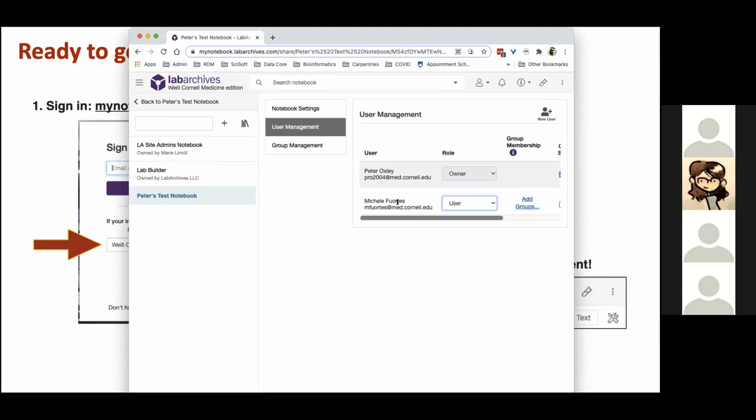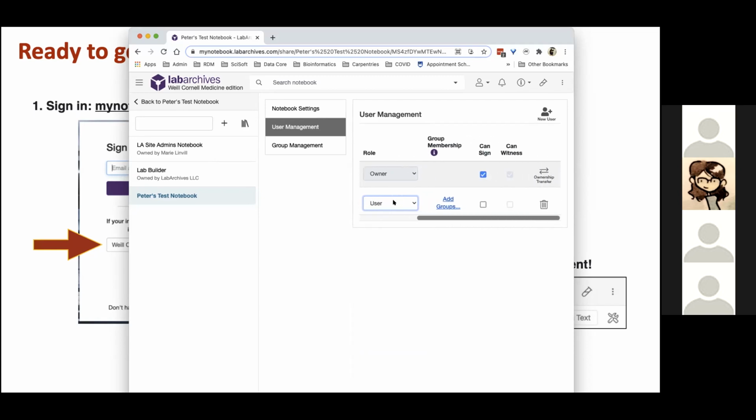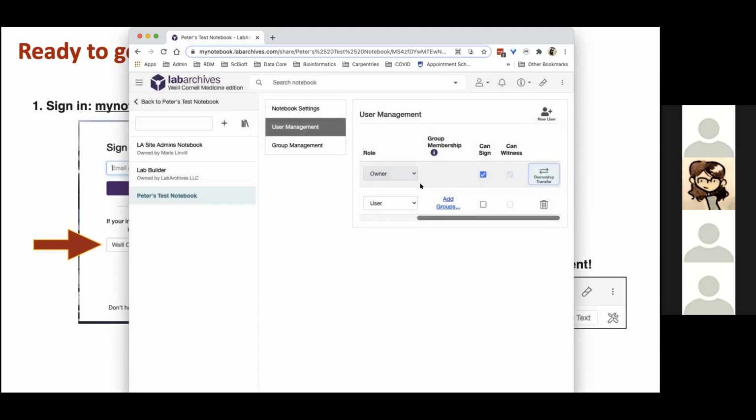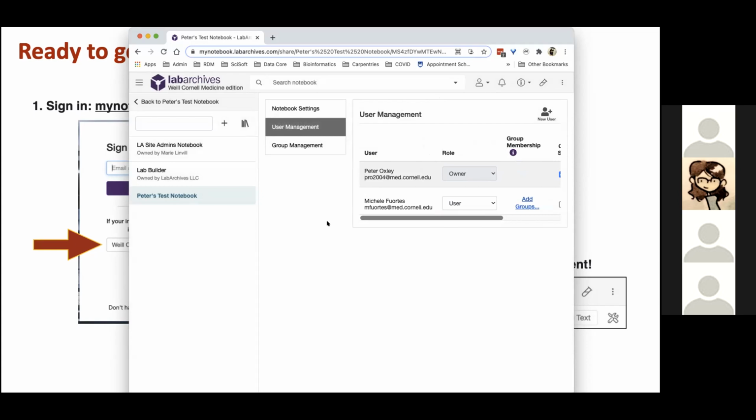First, you need to have someone else already assigned a role within the notebook in order to transfer ownership to them. And then once you have done that, you'll see on the far right next to your name as the current owner, you can click on this ownership transfer button. And what that's going to do is bring up a drop-down box that lets you select from all the other current collaborators on that notebook. And then if you select transfer ownership, that will then make that person the new owner of the notebook.